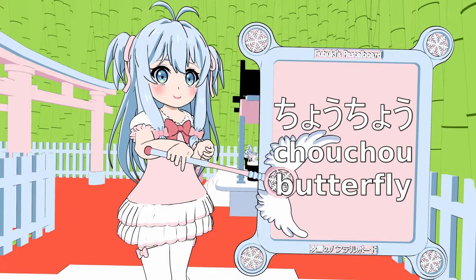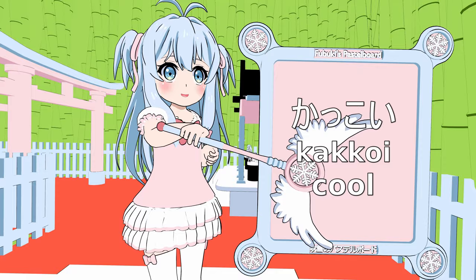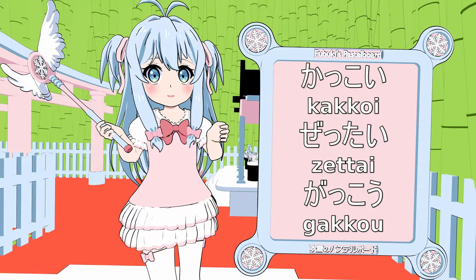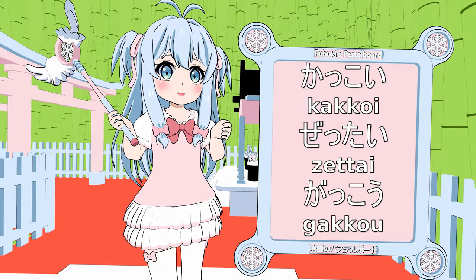Now onto the last concept before you can read and write all Japanese words. Double consonants. Let's take a look at some example words. Kakkoi, meaning cool, not in the temperature sense. Zettai, meaning absolute. And gakkou, meaning school. All of these words have a double consonant in their romaji writing. The pronunciation again is kakkoi, zettai, gakkou. You basically pause on the first consonant and then continue with the second.